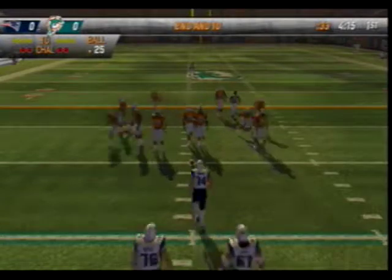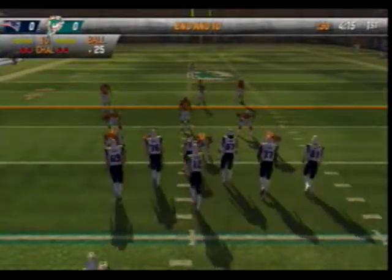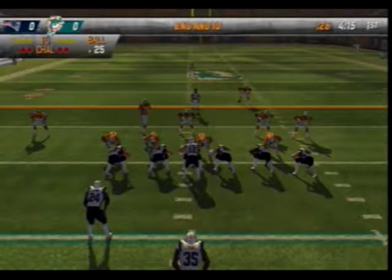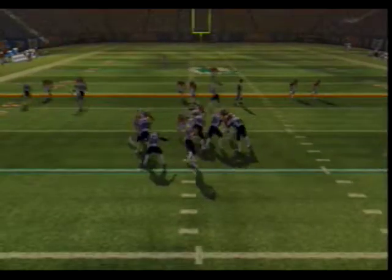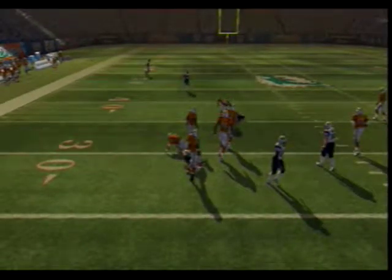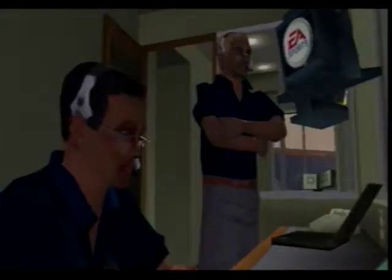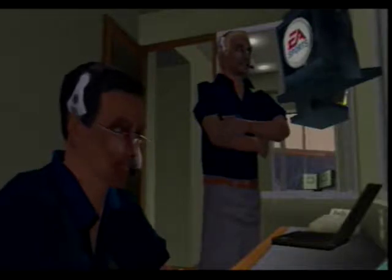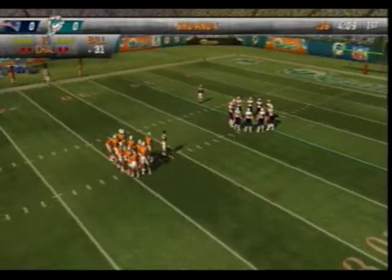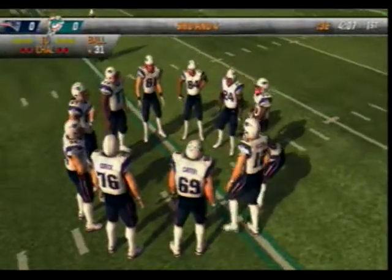Second and 10. Ball on the 25-yard line. The Dolphins with a 4-man front. Dropping back with the throw. He finds his man. Nayland cuts him down at the 31-yard line. He threw that one underneath the coverage. That's exactly the thing they teach you to do: always take what the defense gives you.